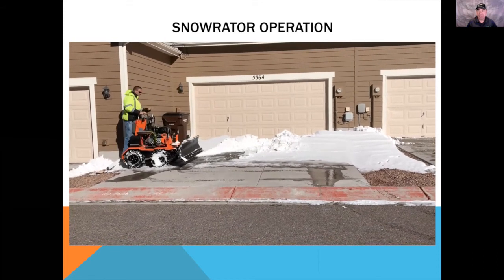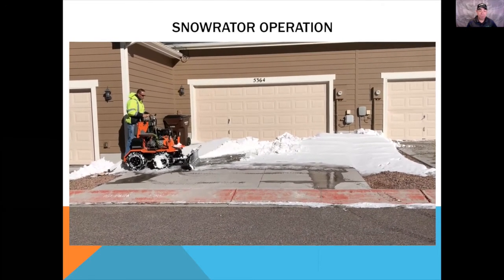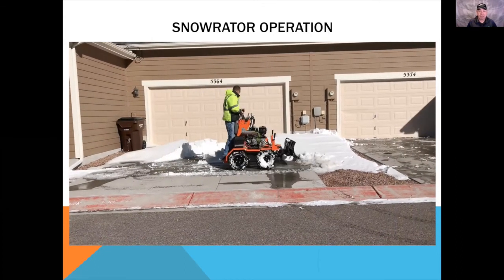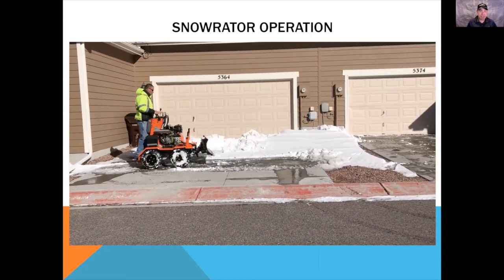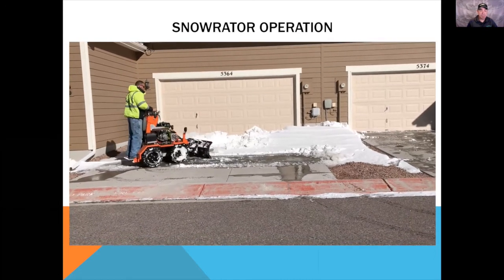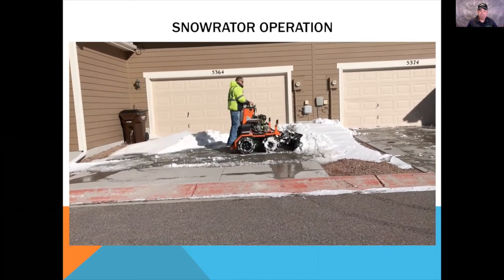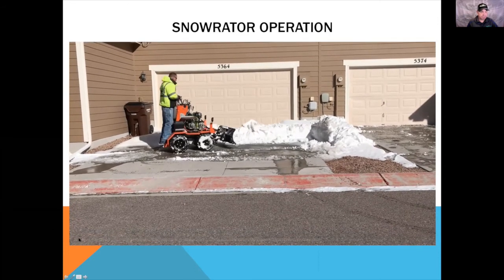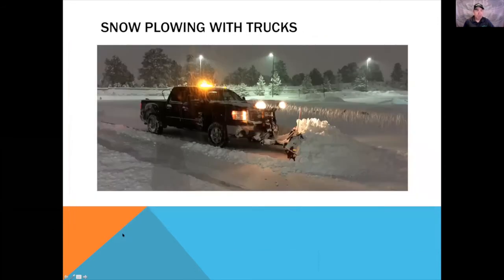But we have to take care of them. They're about $12,000 a piece. That's $12,000 each. So we definitely need to take care of them. But you can see what an amazing job they do when used properly. So pretty cool. All right, plowing with trucks.